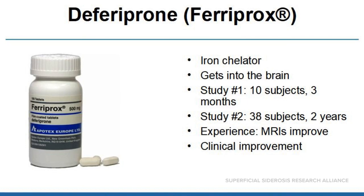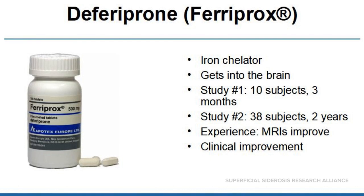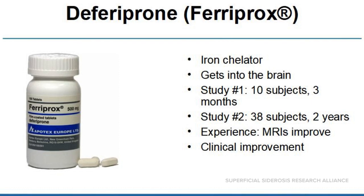When we started our first study with 10 subjects, we only tested it for 3 months back in 2010 before it was even approved. And we saw very, very mild effects on the MRI. Not many patients saw benefit yet. And we felt like we had to take it out to more than 3 months. And we did a 38 subject 2-year trial. And that's where we really started to see the improvements on the MRI. Now, the clinical improvements were harder to discern. A lot of patients reported stability, which is great because, even if we can't achieve healing, if we can at least stop the progression of the disease, that would be a worthy target as well.